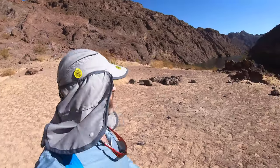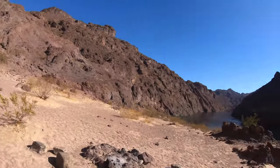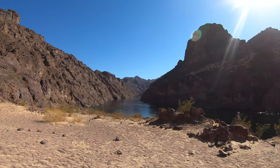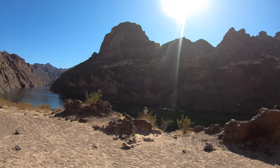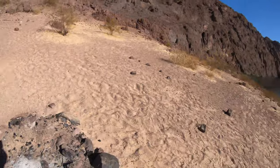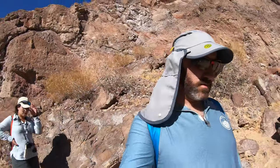But look at this. There's a little campground here. Pretty good. And look at this though, just a view right down the river the whole way. It's pretty good. I would say aim for here. You got a fire pit and everything. Hot diggity daffodil. Here we are.